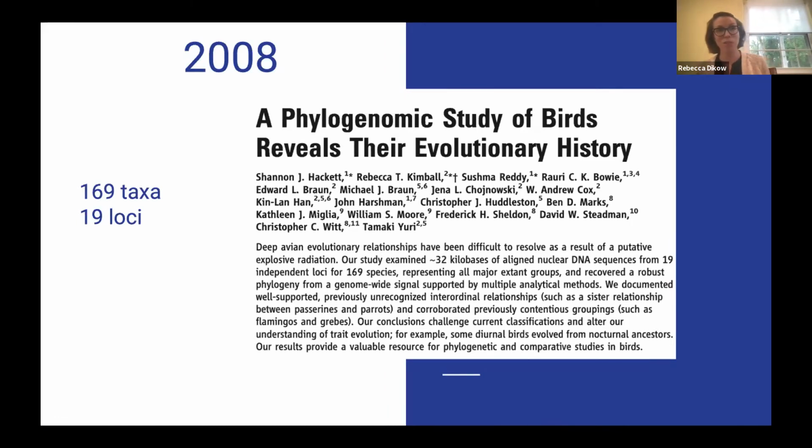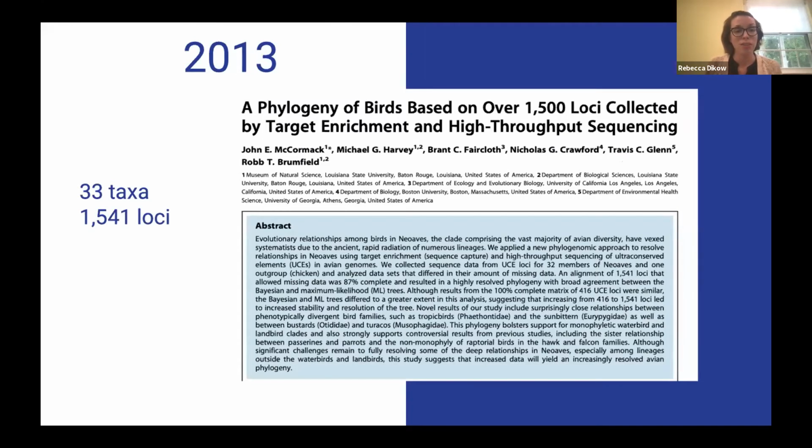But the only reason we can say that is there have been so many advances in analysis techniques and sequencing throughput that have made that possible. In 2013, the first UCE paper came out, so ultra-conserved elements, target enrichment data, and we'll talk a little more about that later. In this case, look at the number of loci. It's gone up by 10 times, with fewer taxa in this case, but the number of loci is just huge, and this really represented a big change in the way people construct phylogenies.